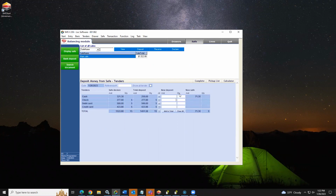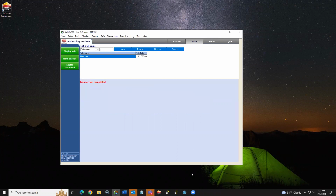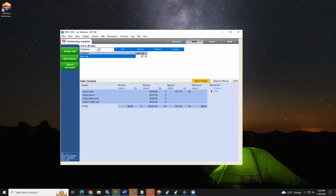Going to automatically update over here, show us what our new safe balance will be after this deposit's taken out, and then I can go ahead and complete. Once I refresh my view, that's all that's going to be showing in the declare amount. That money has now been taken out of the safe and deposited in the bank.